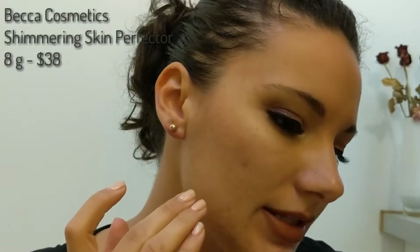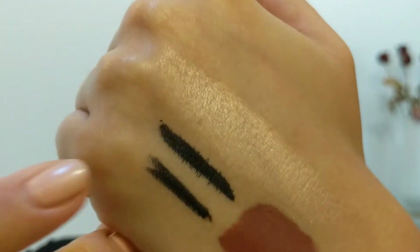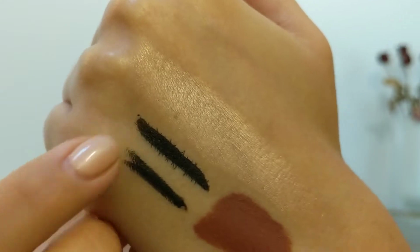I did put it on as a highlight today. And I put it on the inner corner as an eyeshadow. And I actually really enjoy it as an eyeshadow more than I do a highlight. Any kind of powder highlight just sticks to my texture. But it is really pretty and it looks really good on camera actually. Here's the Becca highlight swatched along with the Tarte eyeliners.